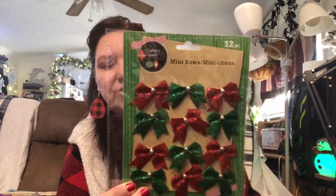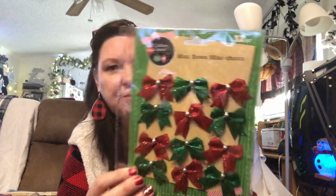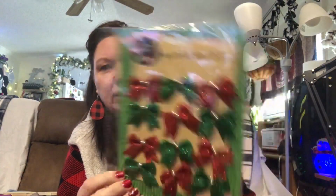And I got these little bows. These are really cute too. I got some of them just for the cats to knock around. I'm not going to use them on anything. And what else? Oh, I found these berries. Now, I do like to use the little berries on my decor, like when I'm making wreaths and stuff. And I'm always picking the berries off my picks. So I got these just in case I needed them for anything.